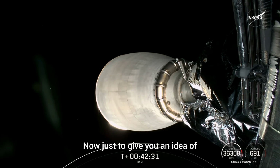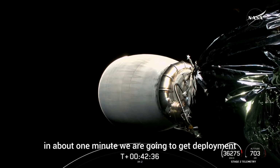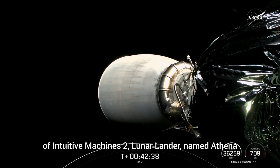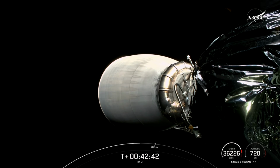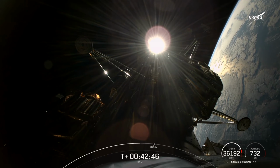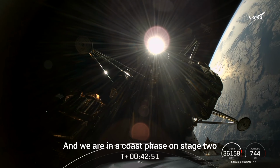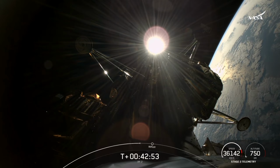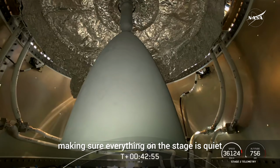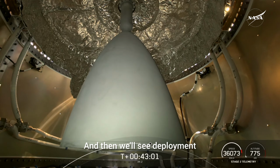Now, just to give you an idea of where we've been, where we're going, in about 1 minute, we are going to get deployment of Intuitive Machines 2 lunar lander, named Athena. We had the launch. We got into orbit with the first burn of the engine you see there on the screen. We just finished the second burn about 5 minutes ago, and we are in a coast phase on stage 2, making sure everything on the stage is quiet, do final vents, and then make sure that the stage is very stable, it's not moving around. And then we'll see deployment.